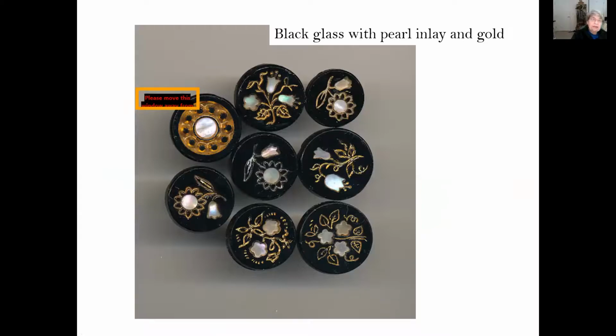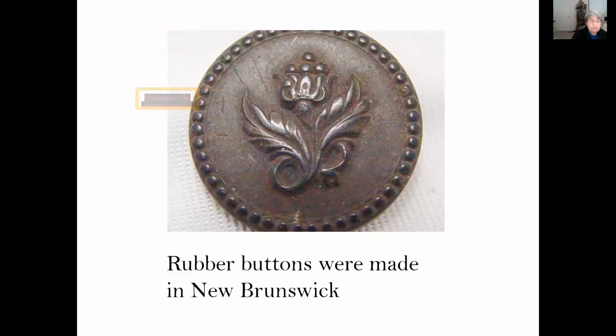This is black glass, made very popular when Queen Victoria was in mourning. But these buttons have pearl inlay and gold etched inside. And these are beautiful small buttons, about a half inch wide. And they're not terribly expensive. She could have worn rubber buttons that were actually made in New Brunswick. All the rubber buttons have a Goodyear patent on the back, and that's another fun story.